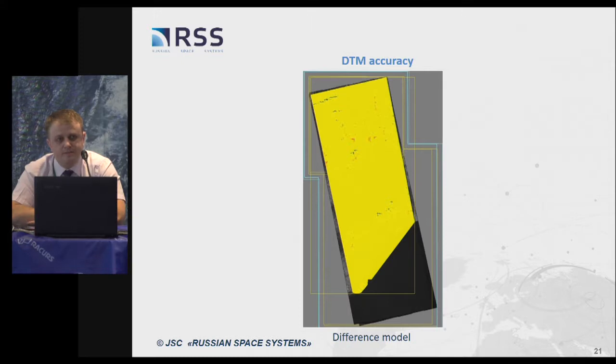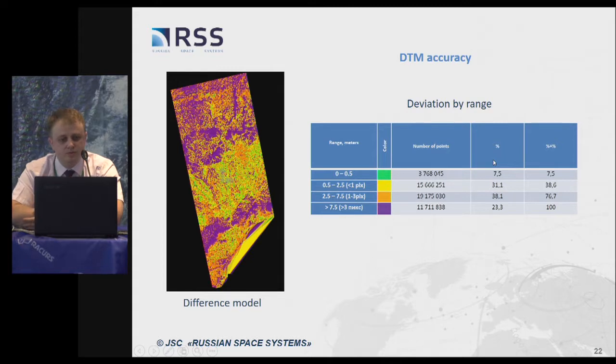We made another comparison. We built a difference model of the DTM generated stereoscopically from Kanopus and a DTM based on aerial laser scanning. So we can see deviations of the DTM generated stereoscopically from the reference one. As we can see, 7.5% of points have deviation up to half meter. If we take an error up to 1 pixel, 38% of nodal points fall in that range.